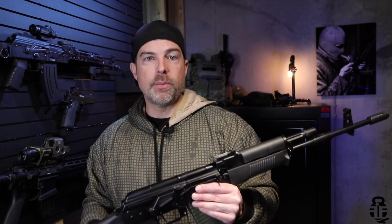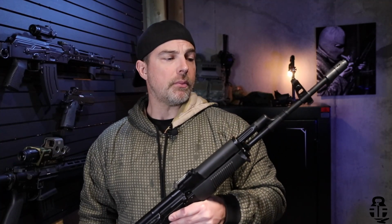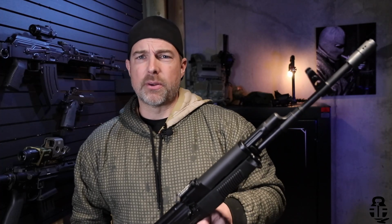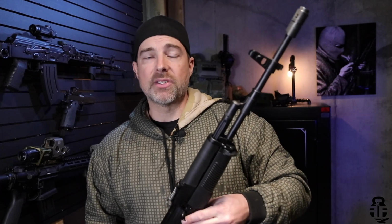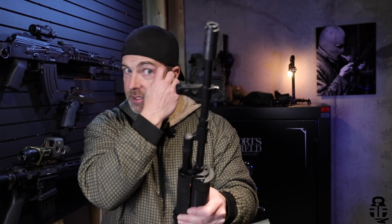But they are going to be one of the sole importers of this rifle. You can find them on Gunbroker and stuff like that. More likely those are going to be used. There might be another site out there as well that I'm not aware of, but Arms of America, that's kind of the go-to shop. So let's start off with the muzzle and talk about that.